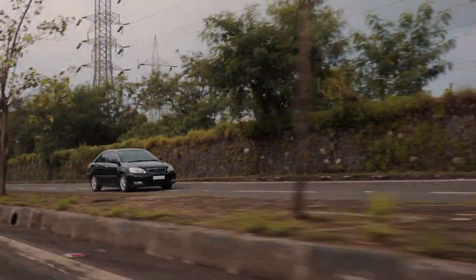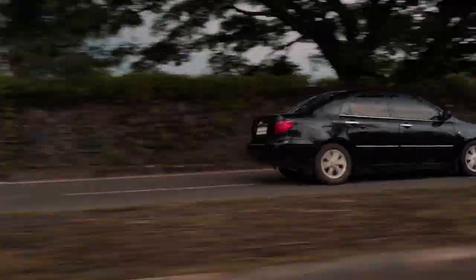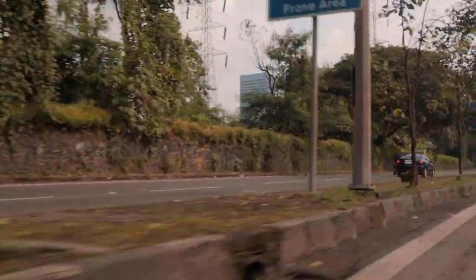After 3000 RPM, bloody hell, that is fast for a Corolla. That is fast.